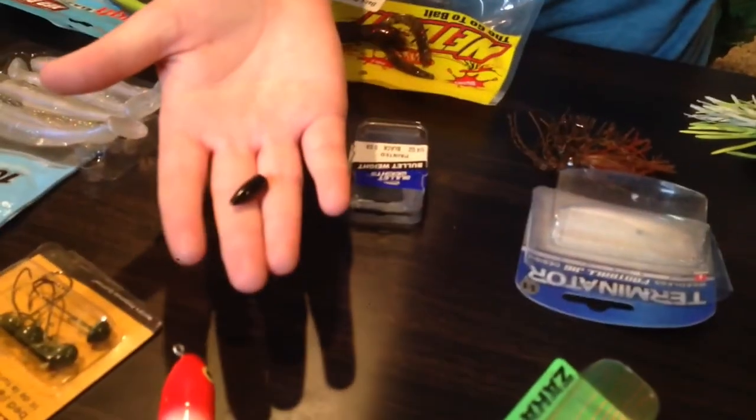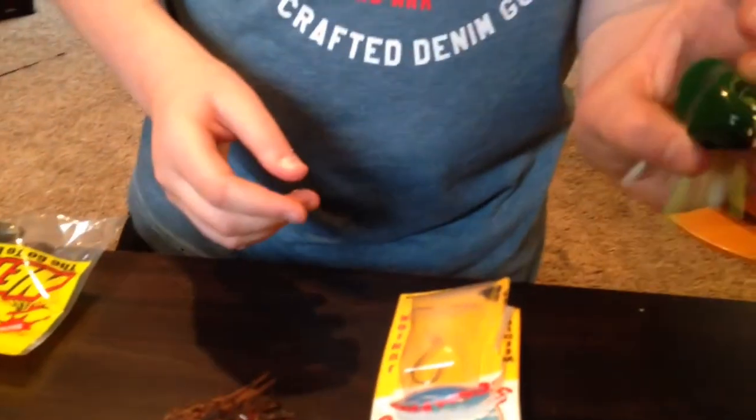Then we got bullet weights, in 1/4 ounce in black. Not a big deal. And then the Terminator football weedless jig, peanut butter and jelly color. Scum frog. You already said jelly. Not much to talk about.